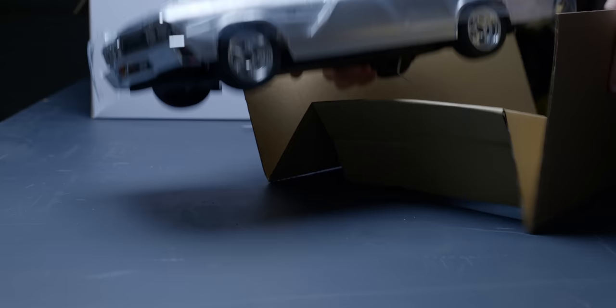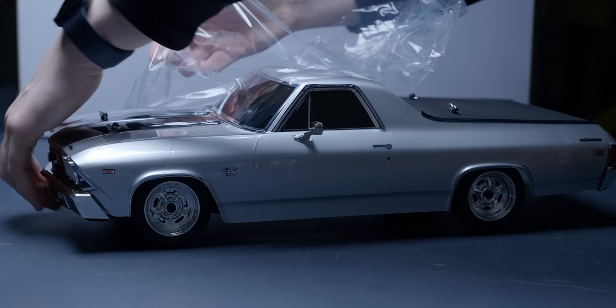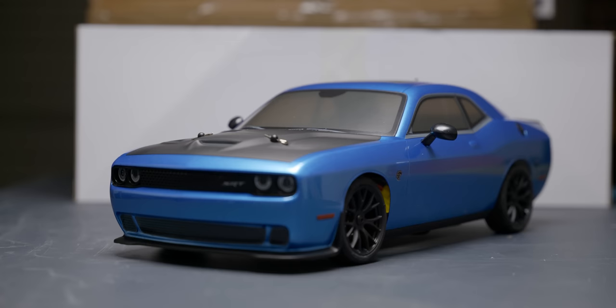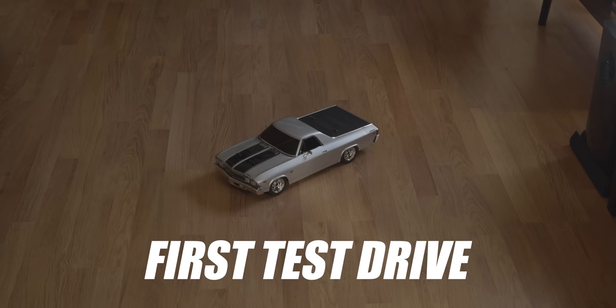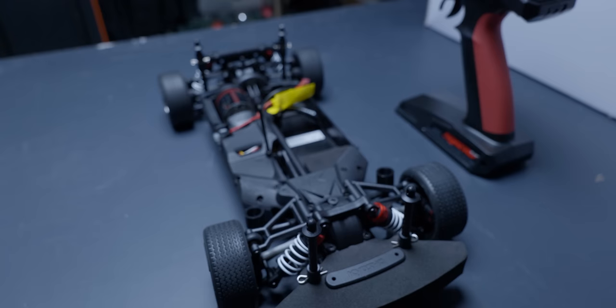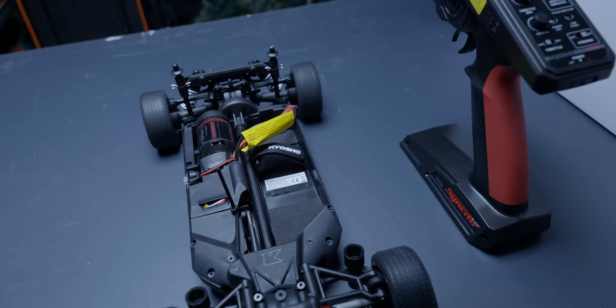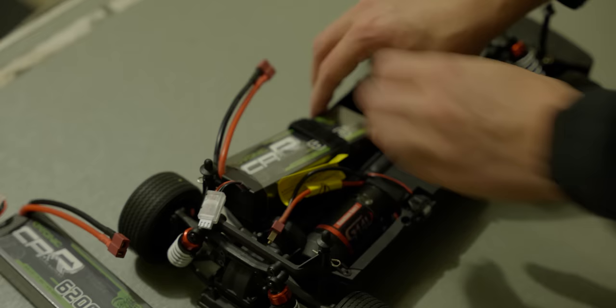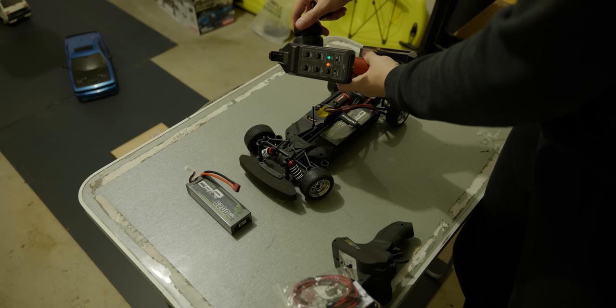Now these things are huge, which is great. This detail is exactly what we need for this chase, but forget that for a second, okay? Let's see how fast these babies go, okay? I mean, that is a lot slower than I thought they'd be. So taking the shell off the base, turns out these $350 RC cars don't come with batteries included. So $70 later, we're finally in business. And holy cow, are these things fast.